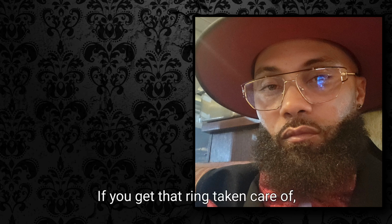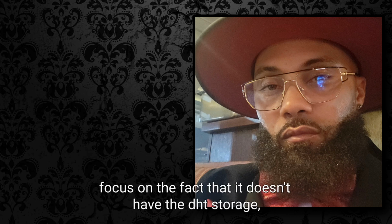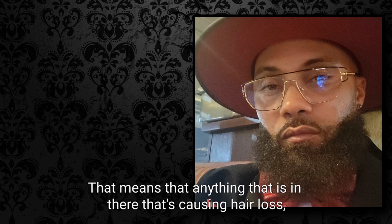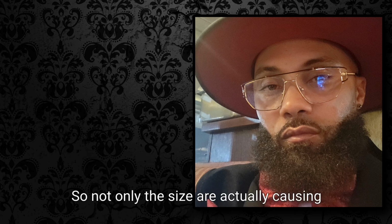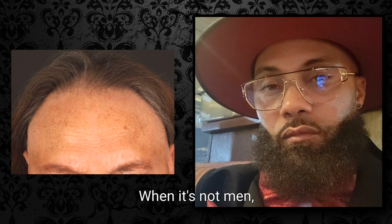If you get that ring taken care of, making sure that it doesn't have the tension, focus on the fact that it doesn't have the DHT storage, that it doesn't have the acne or protein. Remember that the sides have the muscle. It has most of its fat still. What does that mean? That means that anything that is in there that's causing hair loss is stored on the sides. So not only the sides are actually causing hair loss because of this tourniquet type of band around the head that they secretly call frontal fibrosis, right? When it's not men, you just hear hairline receding. It's not true, right?